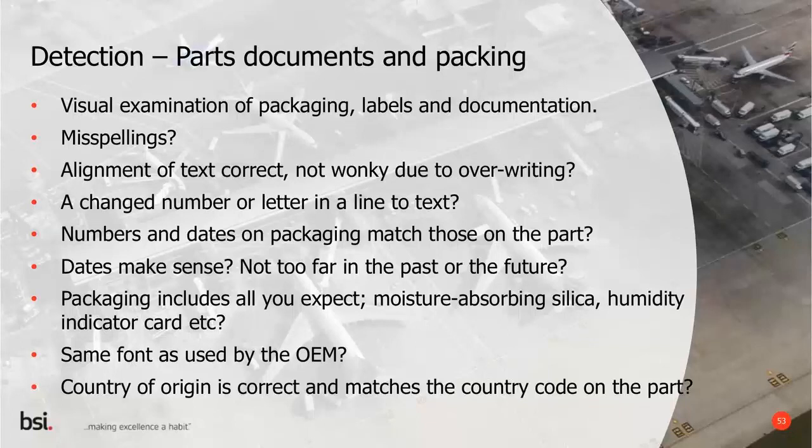So, visual examination of the packaging, the labels and documentation. Is there any misspelling, any misalignments, changes of letters, dates that don't match, dates too far in the past or even, and it has happened, dates in the future? And is the packaging correct? Does it have what you would expect for that product? Moisture absorbing silica, for example, humidity indicator cards. Is the same font used as by the OEM? Is the country of origin correct? All these things your chaps at the goods in, your gatekeeper, should be familiar with and able to look for.